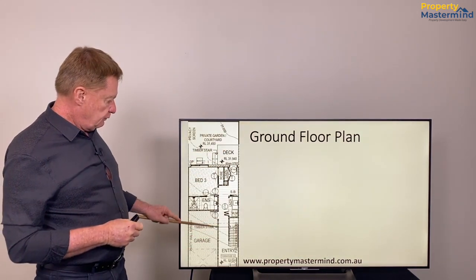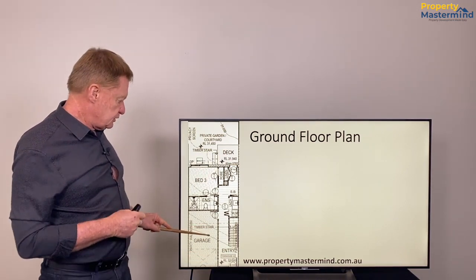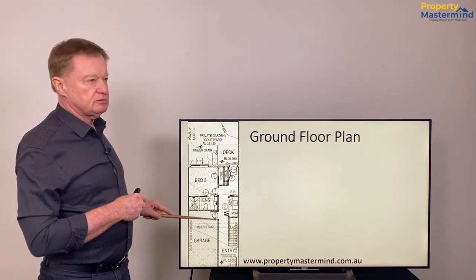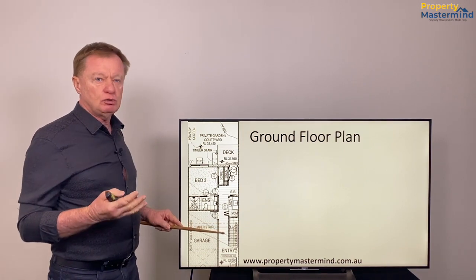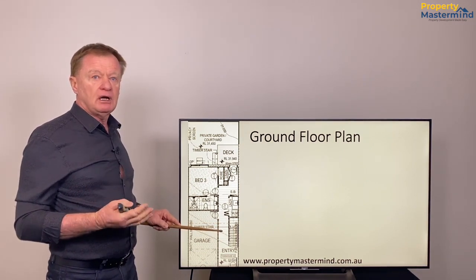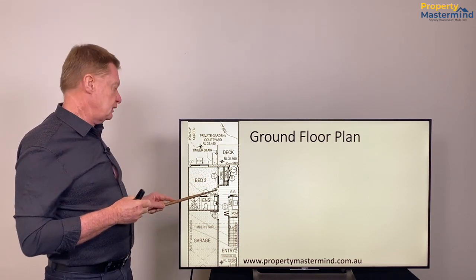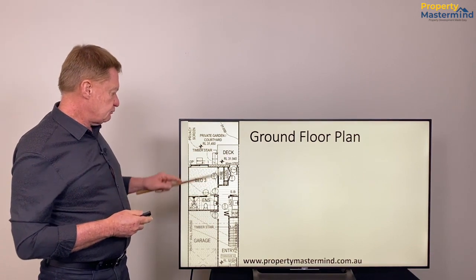So in this case, we've got a single garage. A couple of these have a double, but most have a single. So normal entry, single garage, bedroom downstairs with its own ensuite. That's not a bad thing. That could be good for teenage children, or good for rental as well. If you're keeping one of these and you're renting them out, somebody's got a self-contained bedroom down there, you could get some good extra rent for that. And then a deck out the back, private garden.